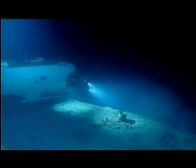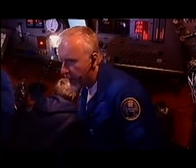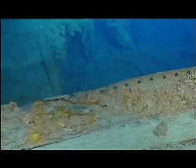All right, this is the grand staircase right here coming up. And there it is. You're looking right down into the curve of the A deck level.